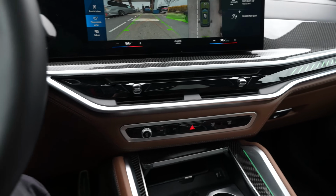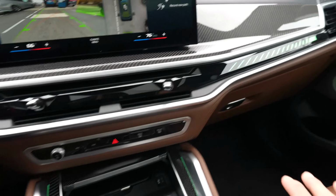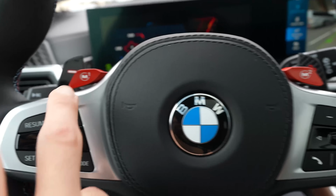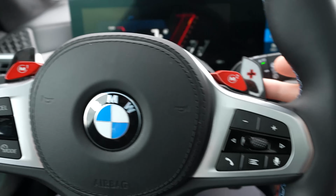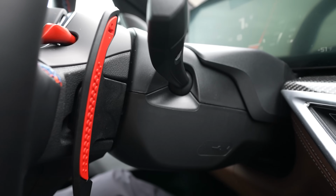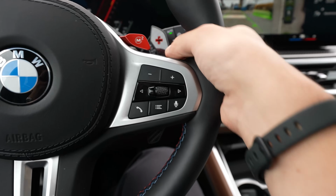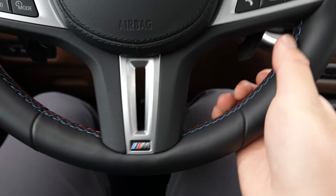There's a lot of M logos. If you had $1 for every time you found an M logo on here, you could probably have a lot of dollars. M1, M2 buttons, mentioned that. We have the carbon fiber paddle shifters, which are really cool. They've got this interesting red textured rubbery plastic finish behind them, like a grippy little thing there. And you see the red accents. Have the M logo here.